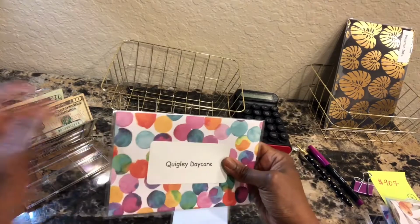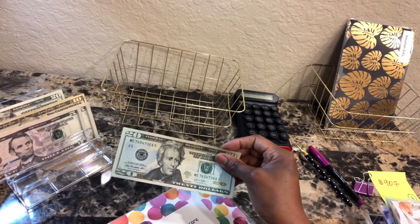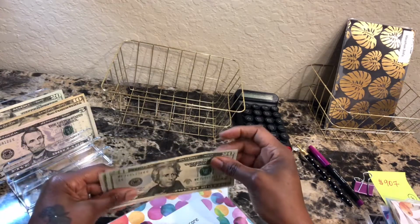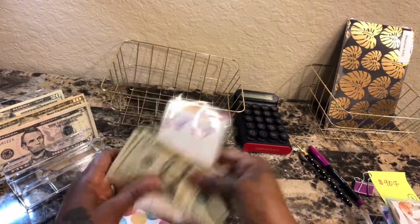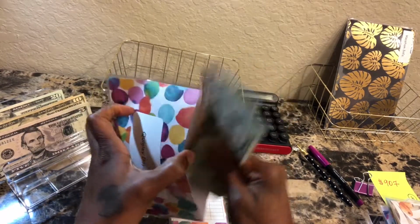So I would be adding $25 to his sinking fund, and leaving him with a balance of $25. Have a long ways to go.